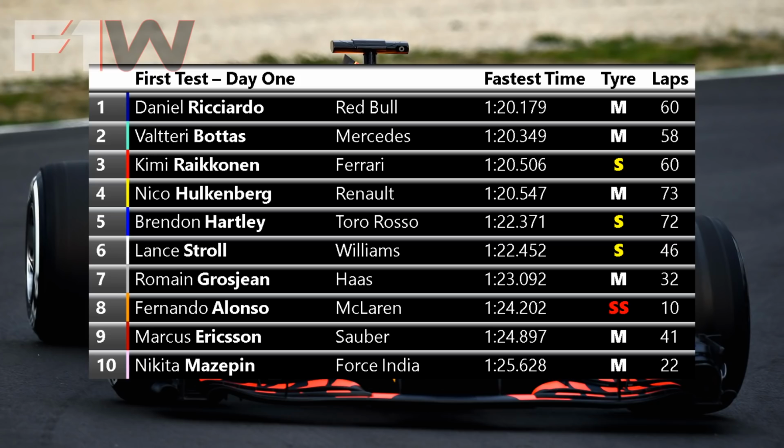Valtteri Bottas took the morning session for Mercedes. He racked up 58 laps with Kimi Räikkönen, in his Ferrari, doing 80 throughout the course of the day. Nico Hülkenberg ended up a solid 4th with 73 laps on the board, and with his teammate in 6th, it was a total of 99 laps for Renault, so a really good day for them.